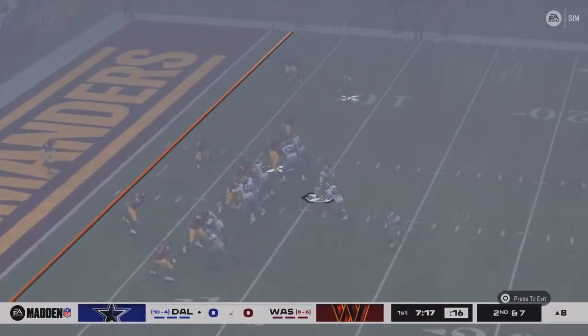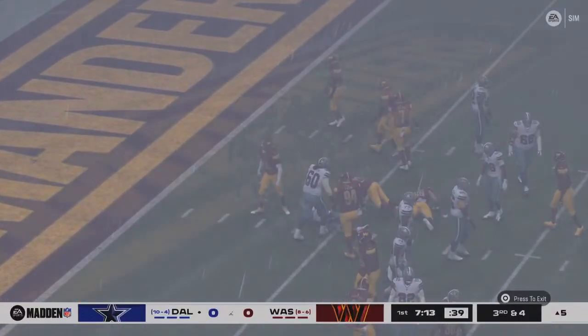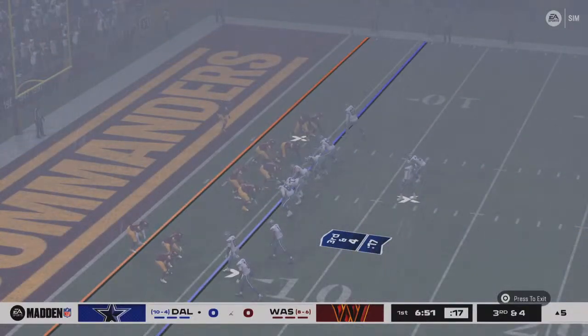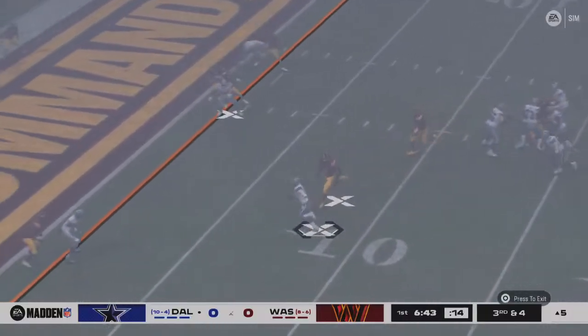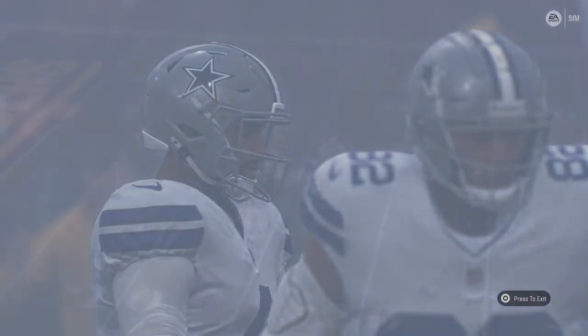2nd and 7. Now a first carry for their fullback. And he's brought down right at the 5-yard line. Give him 2 on the play. Tackle made at the 5-yard line. Prescott to throw. Brings up 3rd down. Dancing to his left. And he is into the end zone for a Cowboy touchdown.